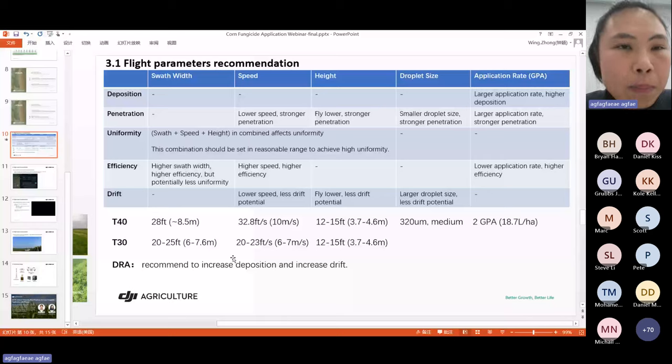For T40, the common swath width that you could set is around 28 feet, which is about 8.5 meters. And for speed, we recommend using around 32.8 feet per second, which is about 10 meters per second. And for height, you could set it to be 12 to 15 feet, which is around 3.7 to 4.6 meters. Droplet size, it is recommended to set to the medium class, which is 320 micrometers.